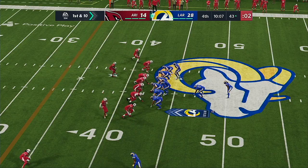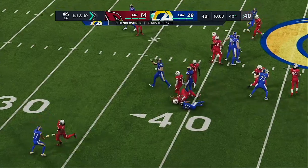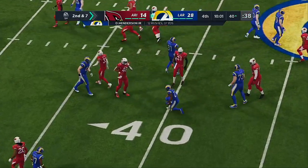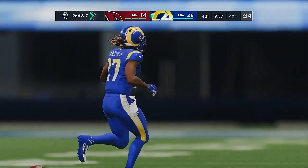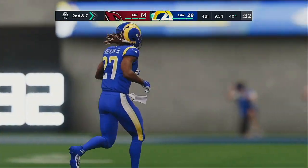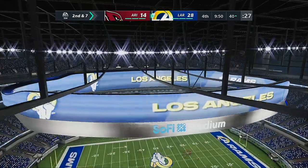So much confidence flowing through him right now, throwing the football. I think it's permeated itself throughout the entire team. They feel good about what they're doing. And he's dropped right at the 40. Gain of three. Tackled by Isaiah Simmons. Brings up second and 7 at the 40-yard line.